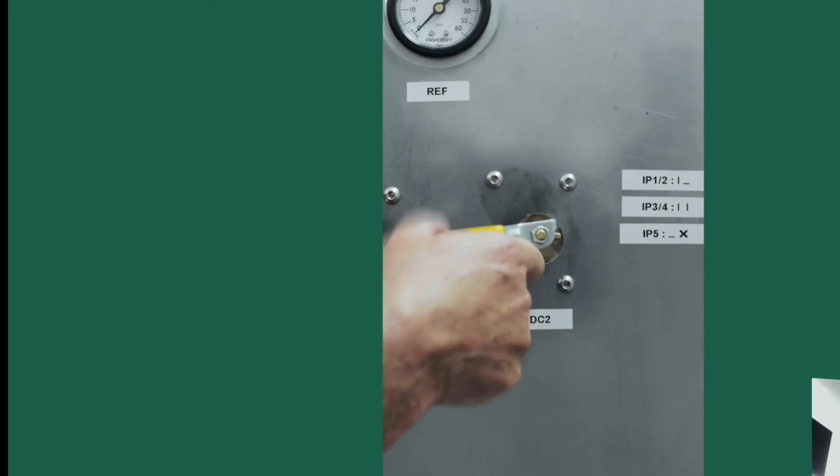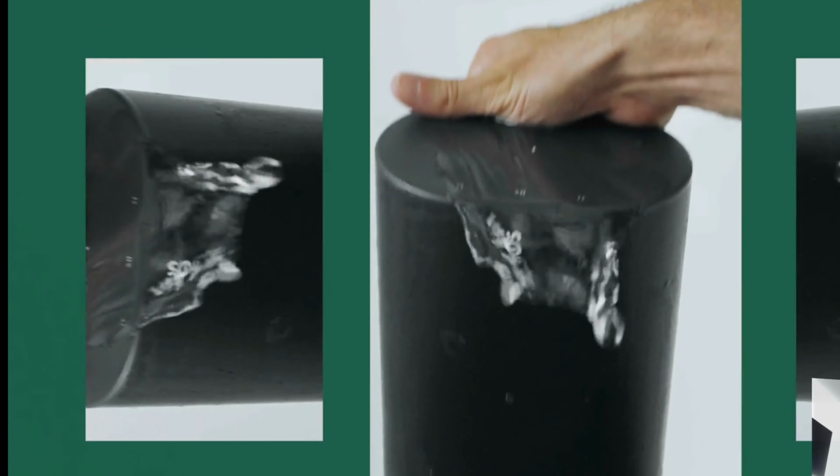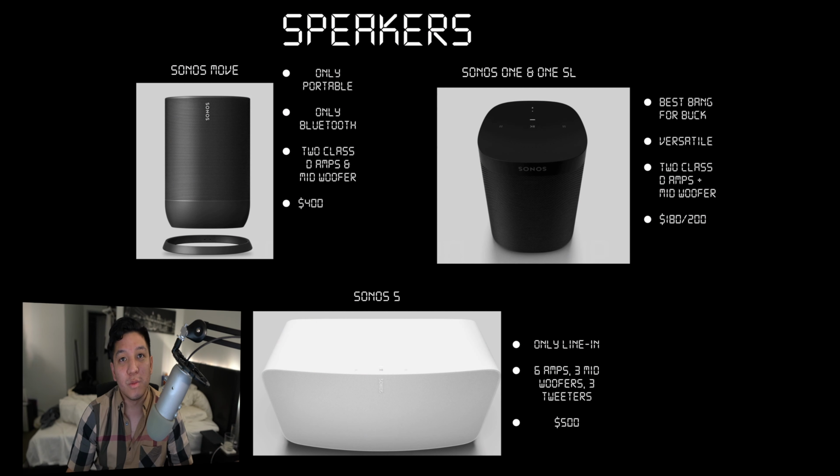It's also their only speaker that supports Bluetooth to begin with, which you may be used to in most speakers. That's because Sonos works all over your Wi-Fi and home network, so it doesn't use Bluetooth technology. However, the Move in this case, since it's meant to be used outdoors and outside of your network, is the exception. It features 2 Class D amplifiers and a midwoofer, as well as a microphone built in for voice assistant for Amazon Alexa, so I don't trigger mine, and or Google Assistant. And again, coming in at $400, it's a hefty price tag.